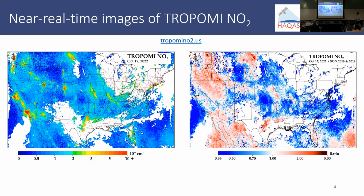And then on the right is the difference between that image and a seasonal average of the fall. And so on the left, it's probably helpful for people in this room, but I think on the right is helpful for a lot of the stakeholders in this room, where we can very quickly convert this into a ratio. Is it higher or lower than normal in a typical day? And so what I like about this is you can see that generally it was actually a little bit below normal NO2 this week, which is good.